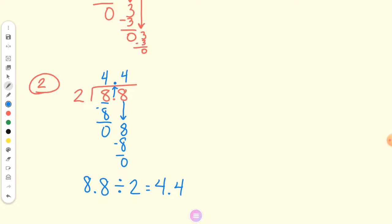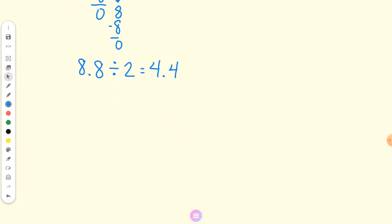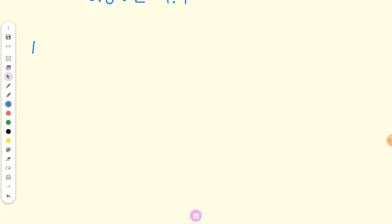Okay, we're gonna skip to a harder one. I'm gonna start with the hard ones and actually work back and see how many we can get done. Let's go to number 12 on the next page. Number 12 tells us to divide and then round to the nearest hundredth.